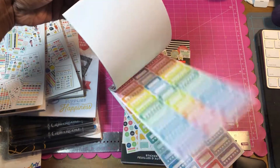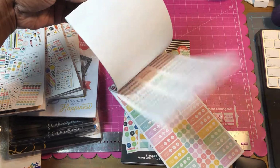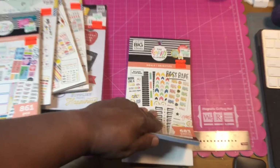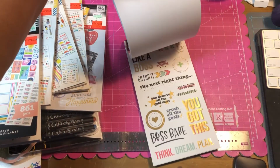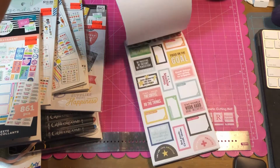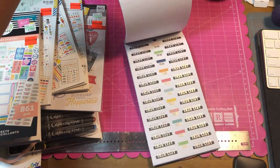So just flipping through this right quick. And then I got Boss Babe. I have this one already, but it's really cute. I like it. $4.99.